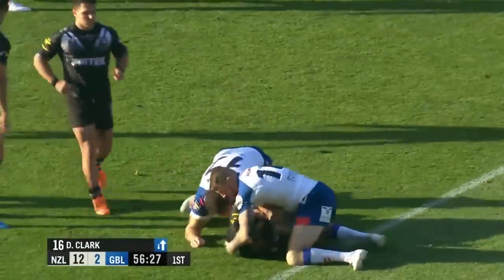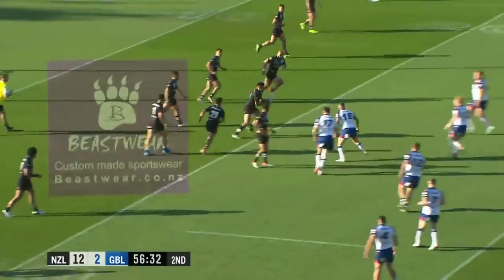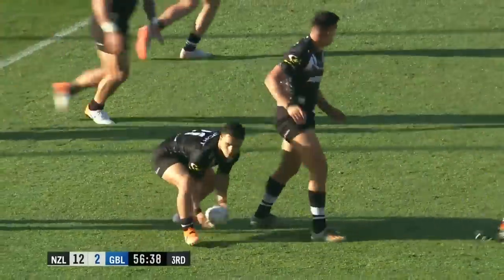Nakora, so athletic, isn't he? Britain Nakora, the youngest player in the Kiwi jersey, just a couple of years younger than Jermaine Asako, 23. He's 21.